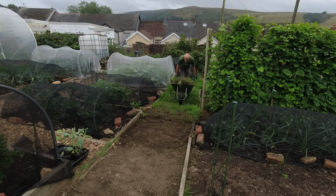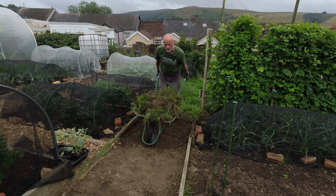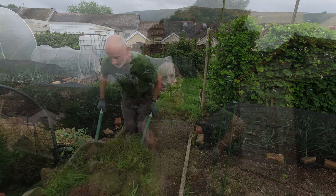Well, I've said it before, but it feels incredibly autumnal this morning. And I think that feeling is accentuated by the number of leaves on the ground. Right, let's get rid of this. We're the back end of August now, and it's very still. It's not cold, but very overcast.